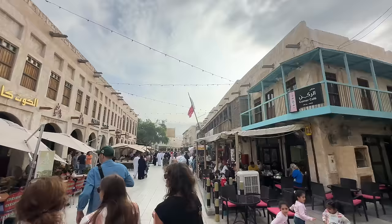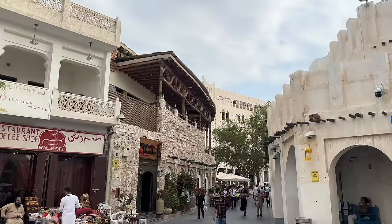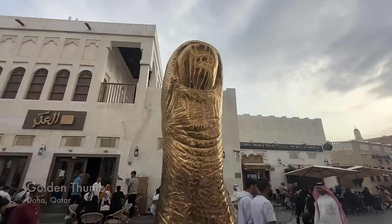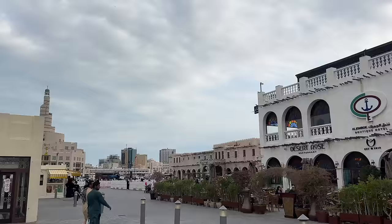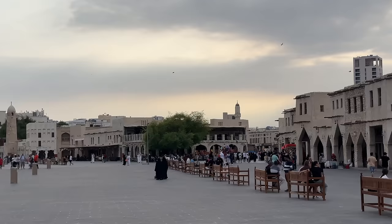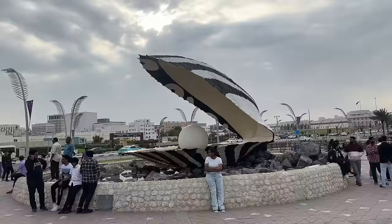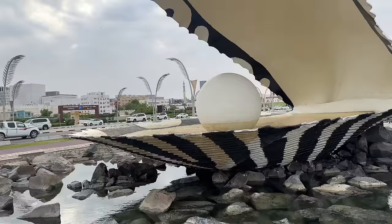This is a really popular place with locals as well as tourists who just come down here to walk around, do some shopping, and hang out. There's quite a bit of art down here, and one of those pieces of art you should check out is the Golden Thumb. So I would say this was probably the most vibrant place in all of Doha. So if you're one of those people who's only got 24 hours in Qatar, this one is going to be the one you gotta hit. The best time to visit is in the evening during sunset. And if you walk across the street towards the Corniche, you'll see the Pearl Monument, and that's important because pearl divers are popular here.